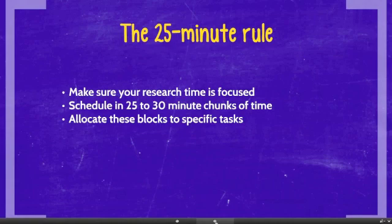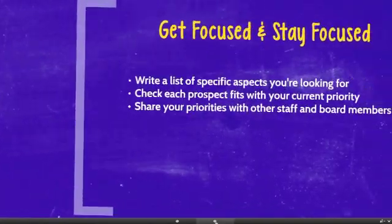And as I say, it does sound daft, but it does work, and it will help you to refocus and stop you going off on tangents, when you're reading an article and think, oh, that's interesting, and suddenly you realise you've spent 10 minutes looking at something else that has nothing to do with your current research priority.